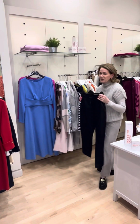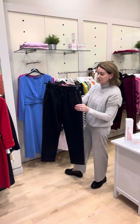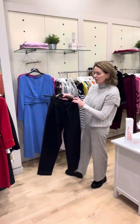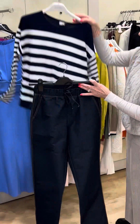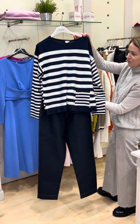I know a lot of you ladies have asked for the elasticated waistbands. Now we've started to get some in from Max Mara Sport. These are beautiful jeans with a little tie string here to the front, but again, full elasticated waist. We teamed it up here with one of our Rab navy and white sweaters. Very sporty look.